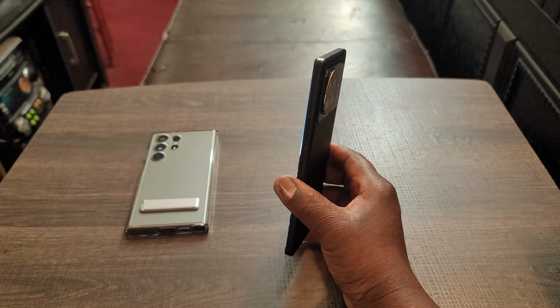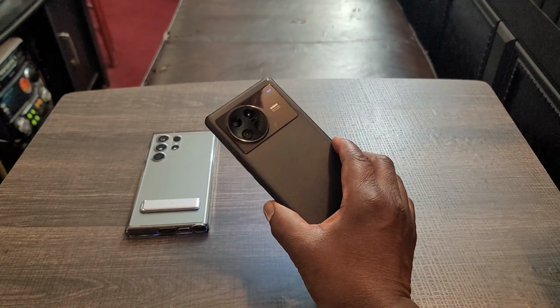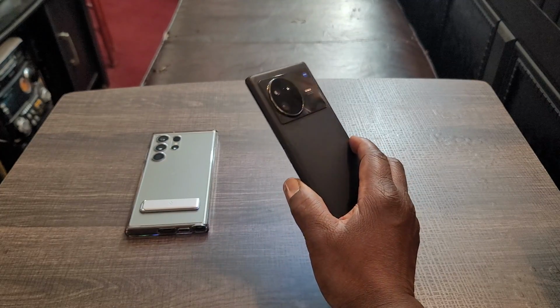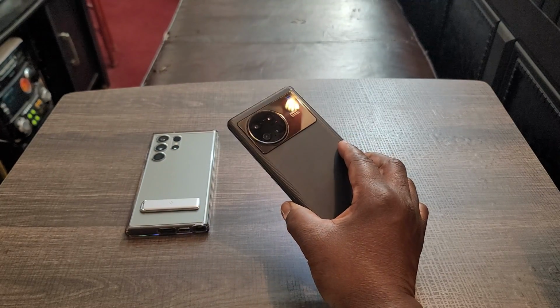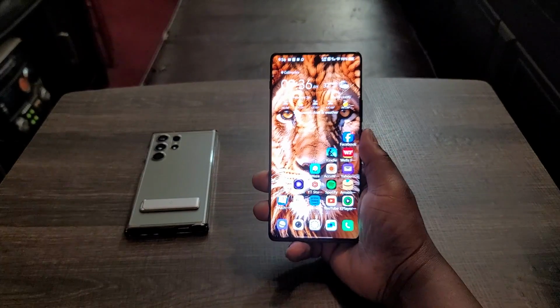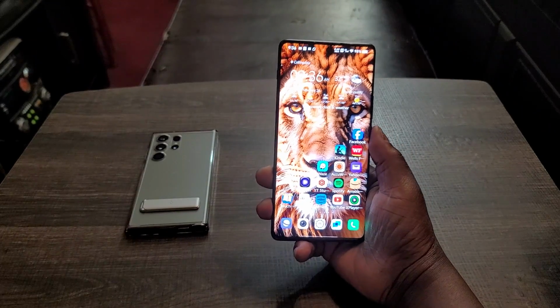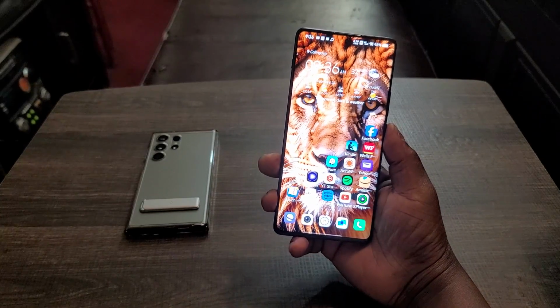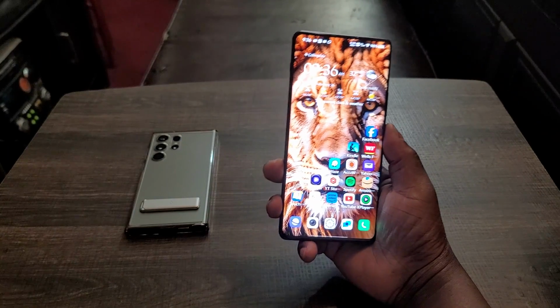Now, also, IP68 dust and water resistant. Not 67, not 65, 68. Okay? So, no issues when it comes to water resistance or dust resistance. You get in the max. Okay? All right. The battery life on this phone is awesome.